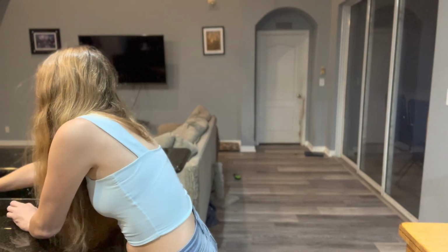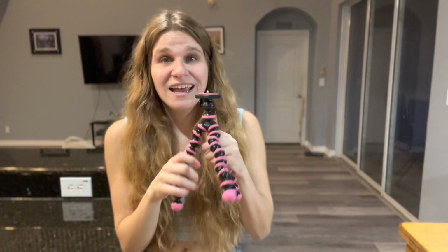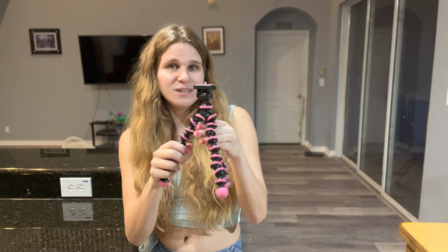It absolutely works great. So the last tripod I am going to show you is, I had to look at the brand of it, TalkWorks. So it is their phone tripod. So this is what it is.